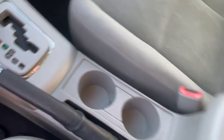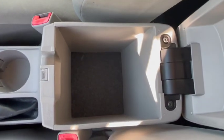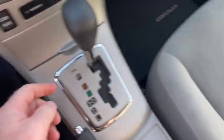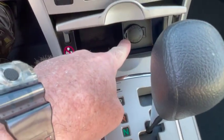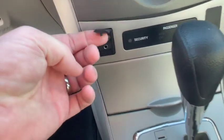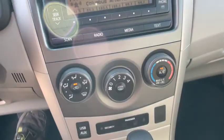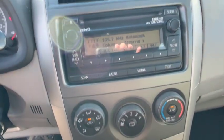So, in the center here, center console, this has a nice sized compartment right there. Couple cup holders, handbrake. This compartment here has an outlet, traditional outlet. There's a USB and an aux input right here, factory. Simple, easy to use climate control. Again, air conditioning works great.